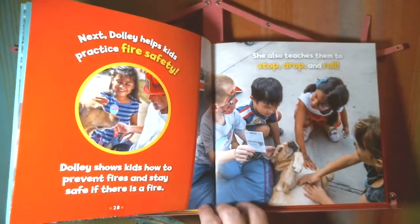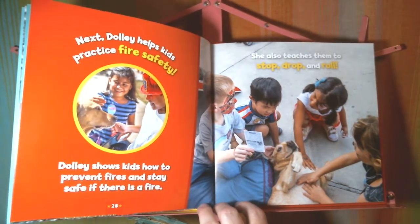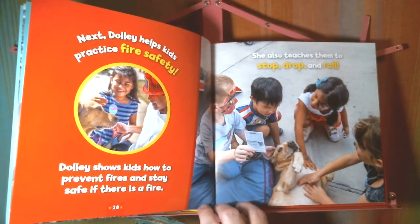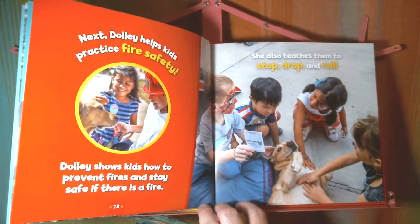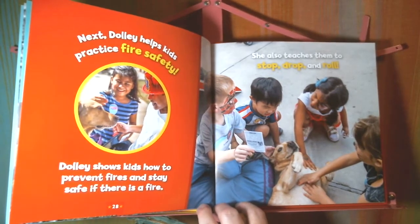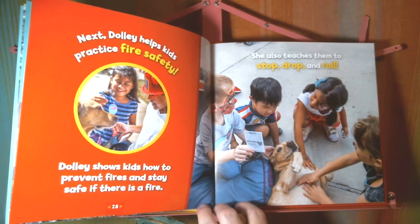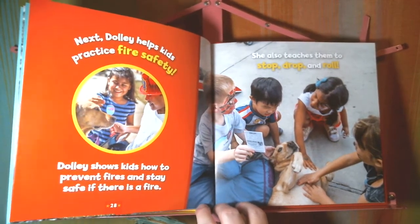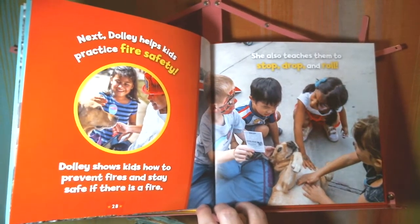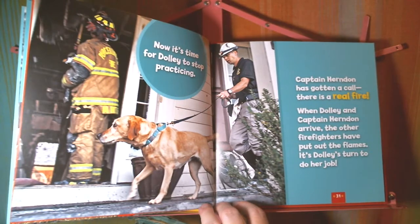Next, Dolly helps kids practice fire safety. Dolly shows kids how to prevent fires and stay safe if there is a fire. She also teaches them to stop, drop, and roll. When would you stop, drop, and roll? If your clothes have caught fire, right? You stop and drop and roll, because running makes fire burn more, and rolling will help put it out.